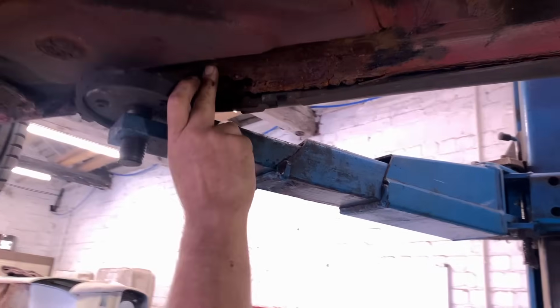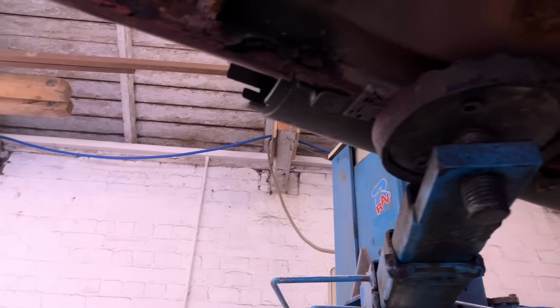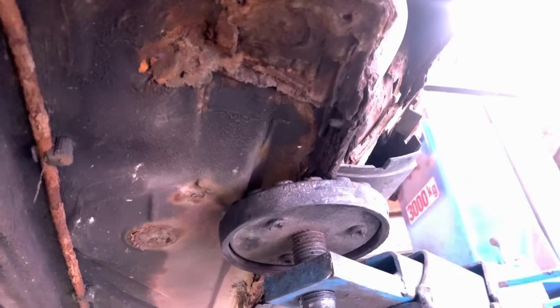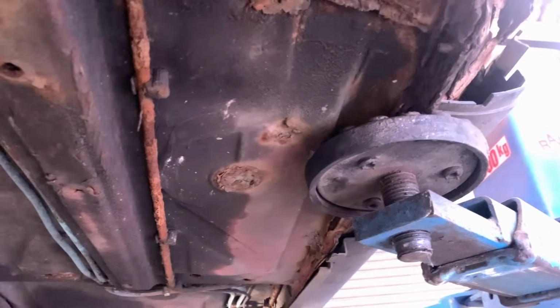I'm gonna put 20 litres in. You mean? To be fair, it's actually not bad.